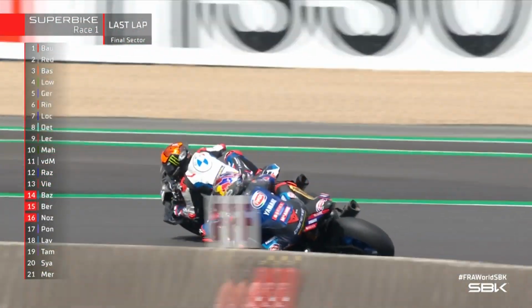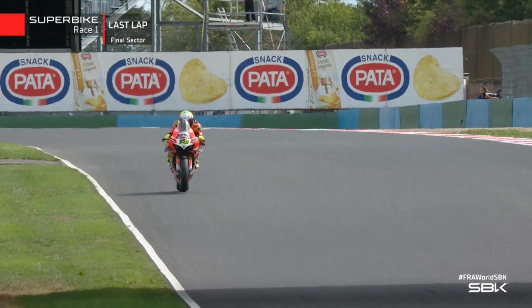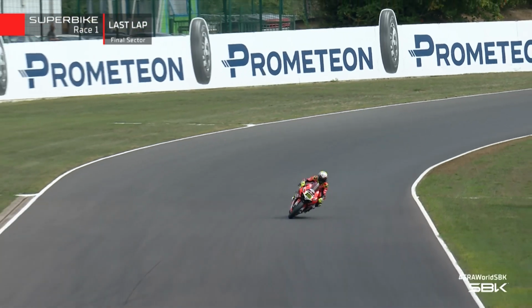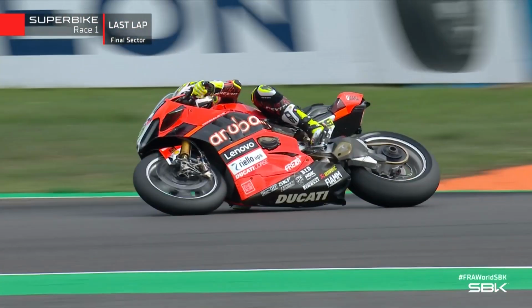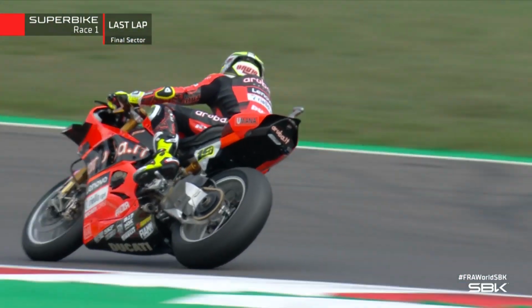They come now through the 180. The left-hander, Van der Mark's left the door open. Toprak should be through then for 11th position. Some great late sparring outside of the top 10 places. Yeah, and that will put Toprak up into 11th and at least able to claim some points back on Jonathan Rea in the championship standings for second.